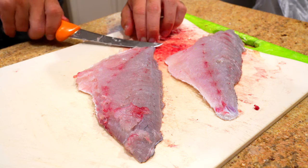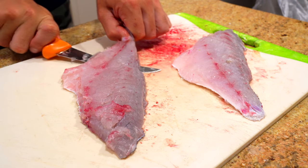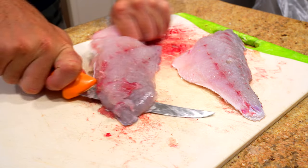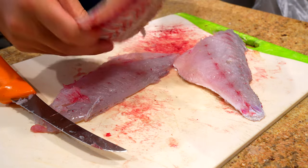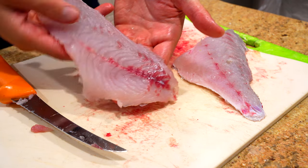Now what we want to do, just cut down till you hit the skin and the scales. And just run your knife along that. And there's our skin all off. And our awesome fillet. So we're gonna fillet the rest of the snapper now. We'll show you the fillets and then what we're gonna do is cook them up. They've got some nice fillets now.